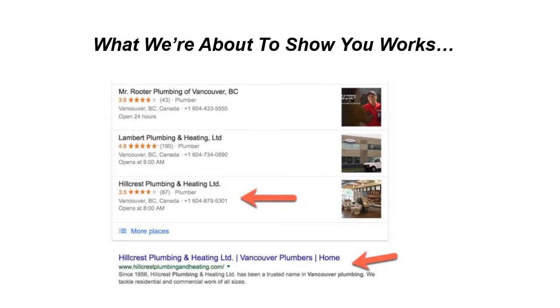Now, what I'm about to show you today works. What you're looking at are results from using the exact same methods and strategies I'm teaching you today. As you can see, this particular example shows the Google 3-Pack with our example GMB page ranking number 3, while their website is ranked number 1 in Google's organic search results.